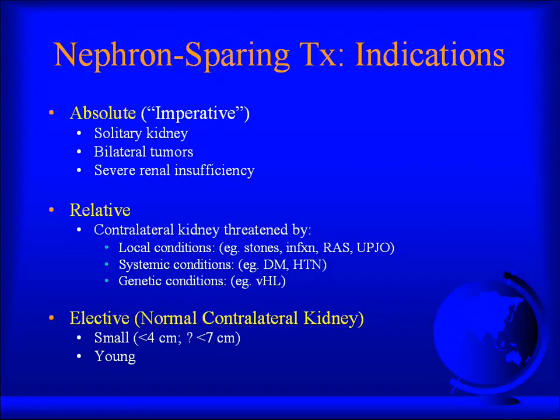And so when you break up the indications for nephron-sparing treatment, there's three areas: absolute, relative, and elective. Elective is basically when you have a normal contralateral kidney, and that's somewhat changing right now as to the size of the lesion.